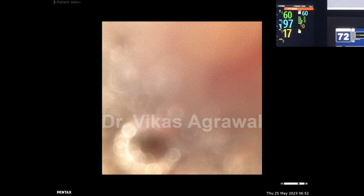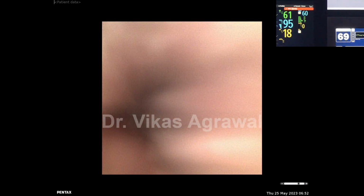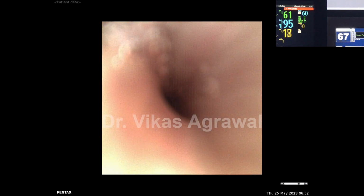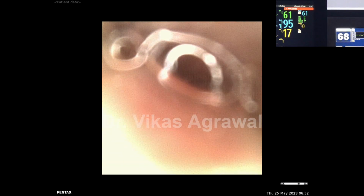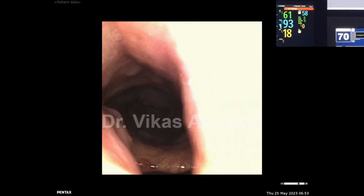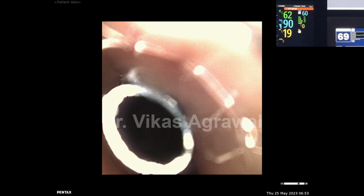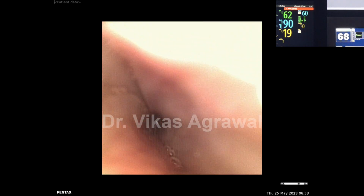This is now in the sub 80 range. So that's the correct range of this. Now it's perfect. This is in the perfect range of late 60s, and you can see a complete collapse of the soft palate. So there is no tongue base or epiglottic collapse. It's a purely palatal collapse, which is both antero-posterior as well as lateral.